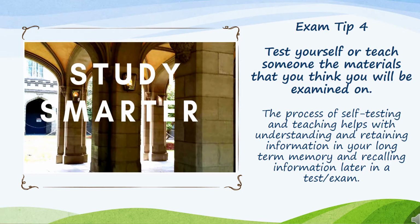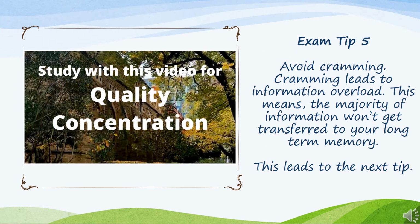Exam tip 4, and you probably already do this, which is great. Test yourself or teach someone the materials that you think you will be examined on. The process of self-testing and teaching helps with understanding and retaining information in your long-term memory and recalling information later in an exam. Exam tip 5, and you probably know this, avoid cramming.